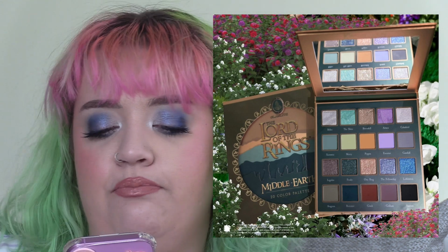I'm not into Lord of the Rings or any kind of fantasy movies like that, but even if I was, I don't like this. The swatches are really, yeah, I just don't understand. It's all very grey toned. I get that Lord of the Rings is all, I don't know, grey toned, you know what I mean. But yeah, absolutely not for me. Not interested at all.